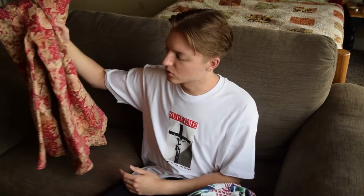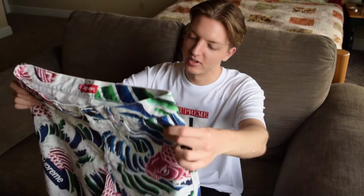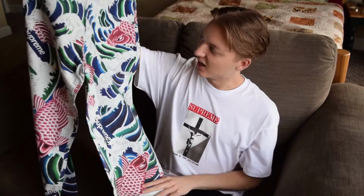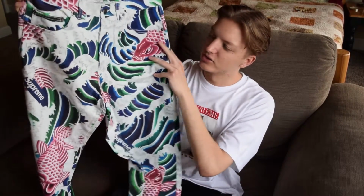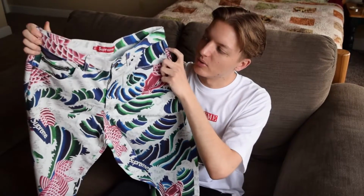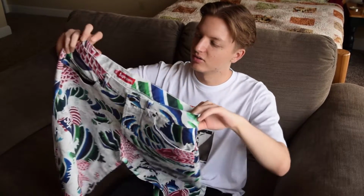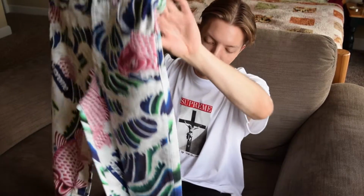But yeah, this one just feels a little softer. Maybe it's just because it's older, or I've worn it a couple times. I've never washed those or anything, but these just feel a little bit more stiff. But damn, in person, this green and the blue pop like crazy, man. I will say the koi fish, I was expecting it to be more of a red. I want to say in the pictures it looked almost like a brighter red, but the red is definitely a lot more mellow.